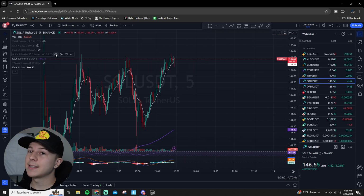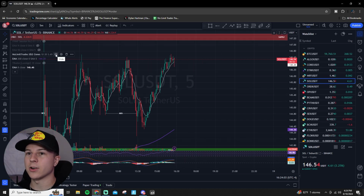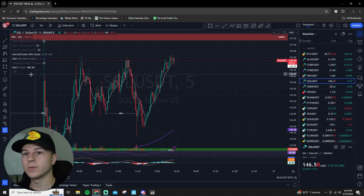But as you guys can see, this is actually an indicator. I can toggle it on and off. This is my no limit trade supply and demand zones indicator.